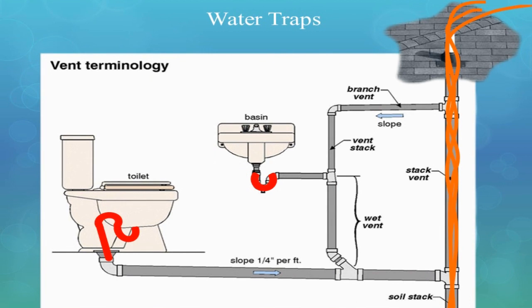When water is ran in a sink or a toilet is flushed, the roof vent allows air to enter and water to flow down and not create a siphon pulling all the water out of the trap.